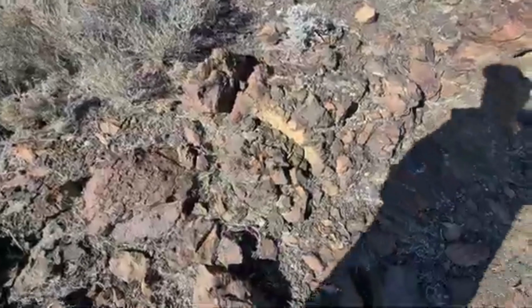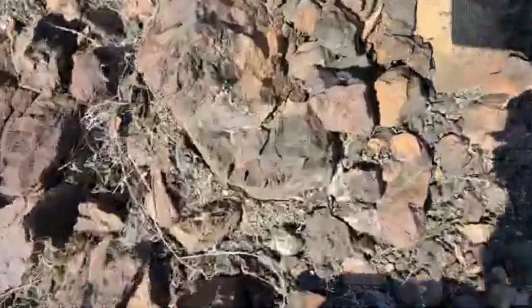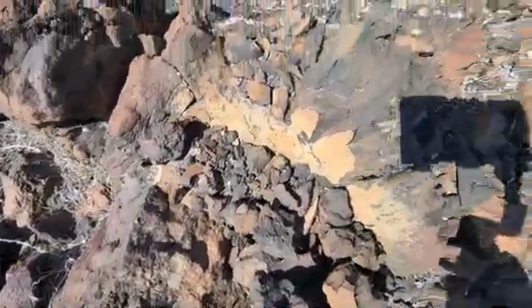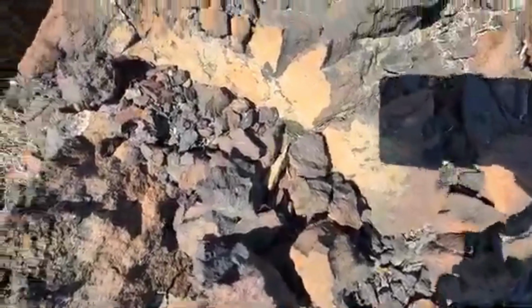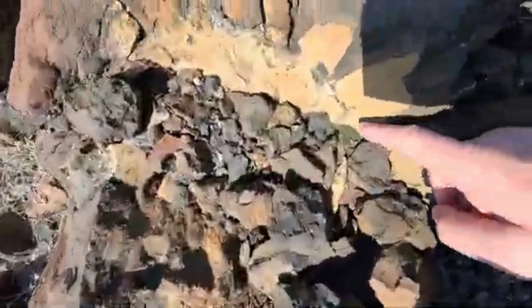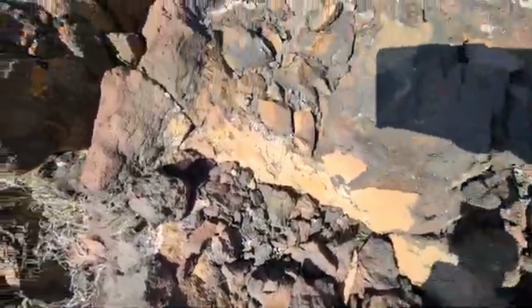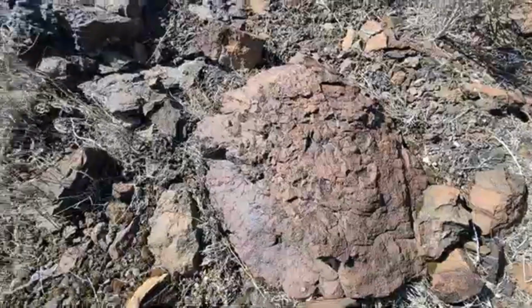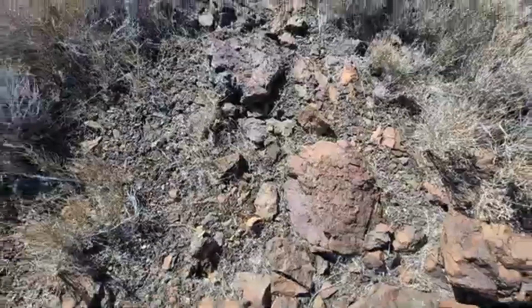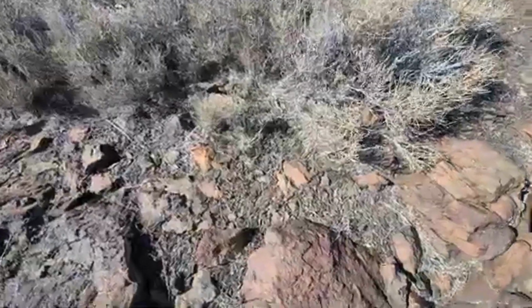I wondered if getting a hammer or rock hammers out would help, because you can see in a lot of this some veins. I don't see a lot here, unless that's a little piece sticking out right here. Nope. Nope. Little lizard right there.